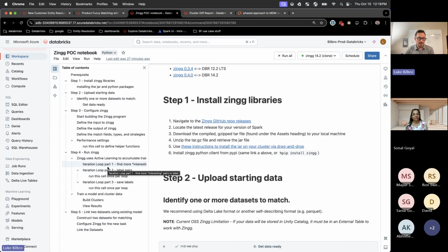And I often find myself trying to impress upon my audience just how unique it is to have an open source package that runs on Spark, so is scalable, does probabilistic matching, and has an active learning cycle built into it. I'm not aware of another one. There might be others out there now, but I'm not aware of another package that does this. And so I try to impress that upon anyone that I'm presenting to.